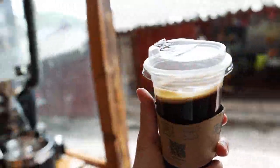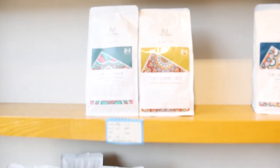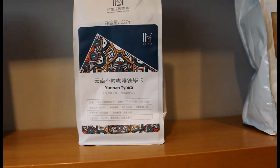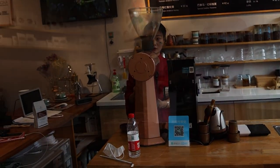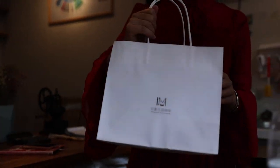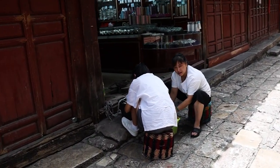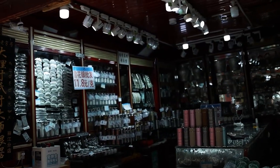Now, came back to this coffee place again. I'm gonna ask them to grind some beans for me. They have some really cool flavors here, like Yunnan Arabica Anaerobic, Peaberry, the Typica, and we have red bourbon. Wow, very nice. I'm actually getting a small, nice gift back here. Just enjoying some of the last hours here. We have the family business here, washing the silver. Really cool stuff they're selling here.